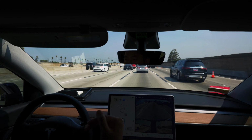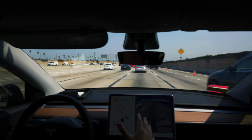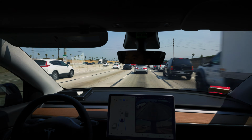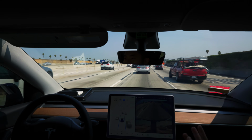Definitely an area you certainly need to pay attention when you're in autopilot in these rush hour traffic areas. You can let the system handle it itself, but sometimes it will glitch, and it did a pretty good job in that two sets of highway merges.